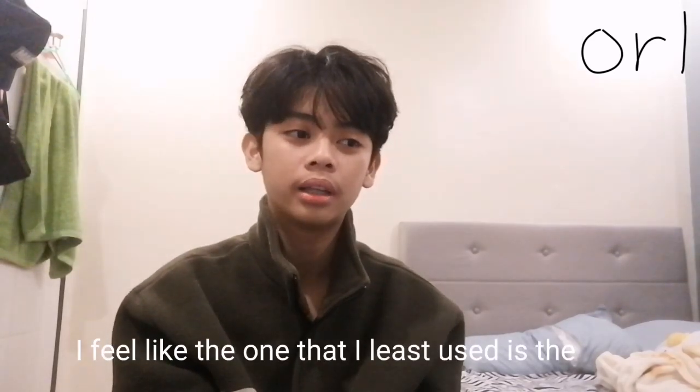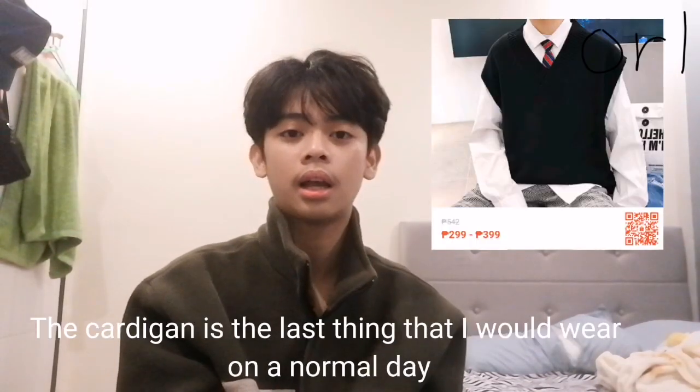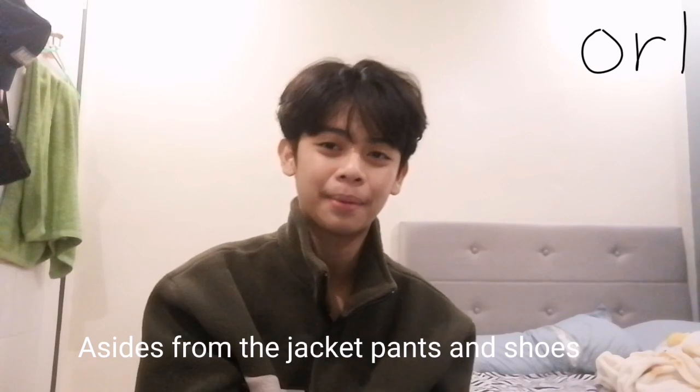I feel like the one that I least use is the cardigan. The cardigan's the last thing that I would wear on a normal day. My favorite item, aside from the jacket, pants, and shoes.